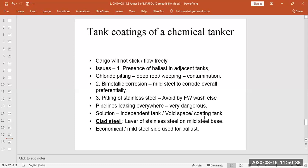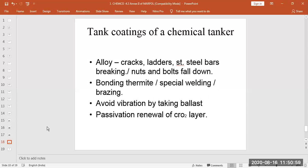Since it's a very thin layer, in microns, it's very economical to have this type of steel instead of having a full tank of stainless steel metal. And on the other side of the cladding, the mild steel is used for ballast tanks, which are the DB tanks, wing tanks and topside tanks.